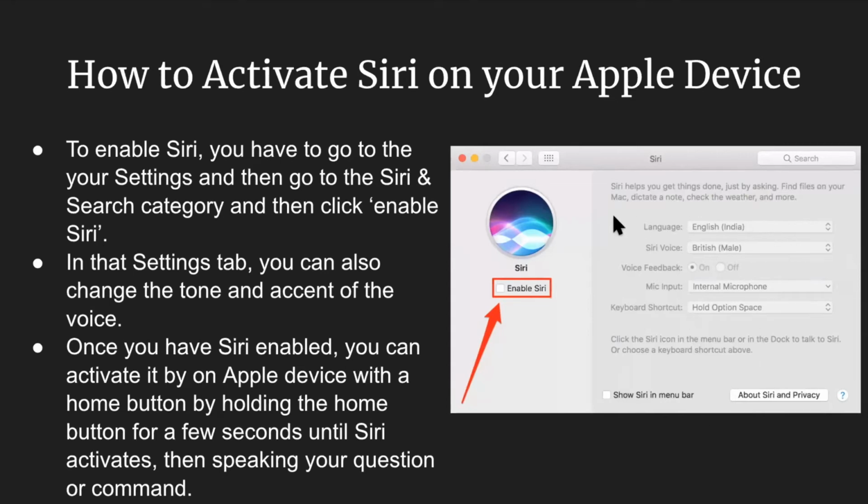So as you can see in the screenshot here, this is taken directly from an Apple device's settings. And once you go into the Siri section, you can see here this red outline box says Enable Siri. So once you click on this, you'll be able to have Siri work and you're able to interact with it and ask it things. And then you can also change different things such as the language, the Siri voice, the feedback, mic input, and keyboard shortcut, which makes it easier to access it. But I will be going over these things a bit more in detail in the live demonstration as well.